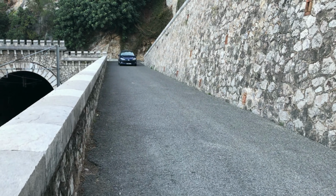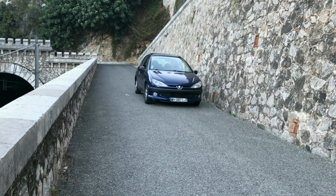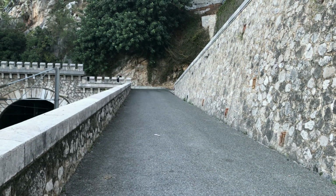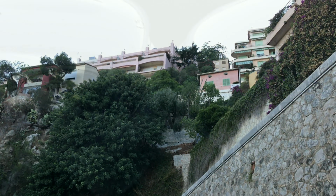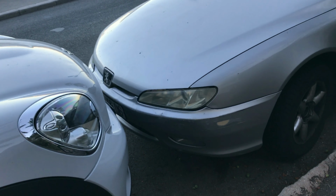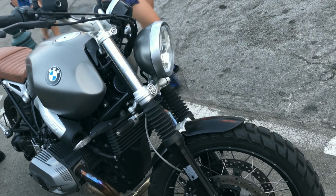This is funny. This is actually a walkway, and there's a sign saying you can't drive here, but this guy's decided, you know, he'll just drive here. Ridiculous. It's crazy driving here in France. This is how people park in France. Are you serious? You gotta be joking me, honestly. Cool BMW bike.